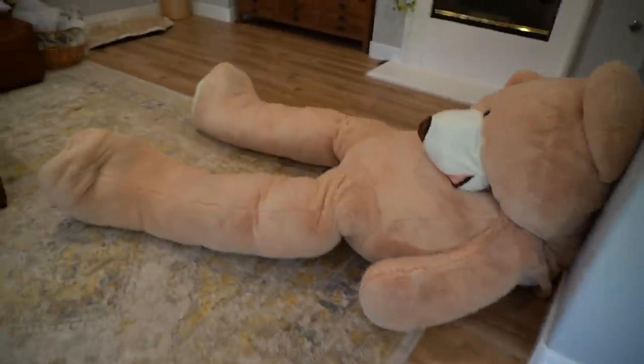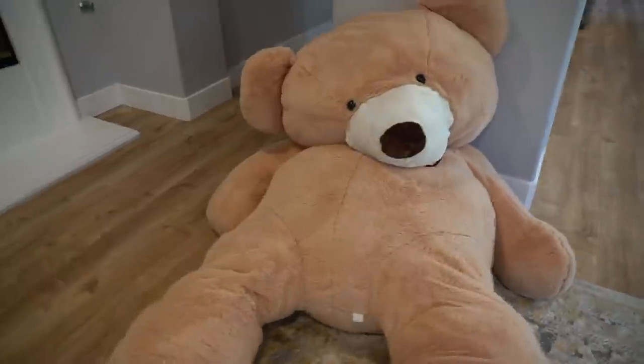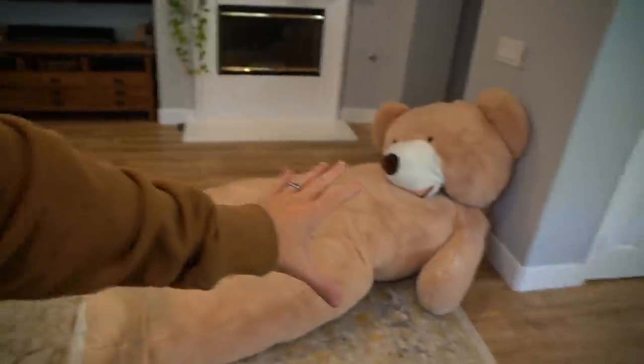Set up right here. As you guys can tell, this thing legit is almost as big as our entire couch. It takes up the entire thing. So I have a feeling the girls are definitely not gonna miss it. They're definitely gonna see it, and Theo's gonna see it. But the question is how long can I stay in the bear without being noticed?